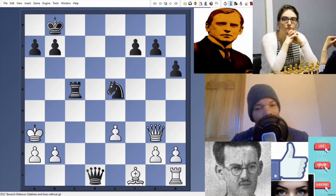All right, so that is the end of that mini lecture on the Hennig Gambit, or von Hennig-Schara Gambit, and that goes out to Occult Me, who requested an aggressive opening for black.